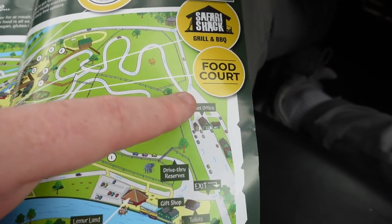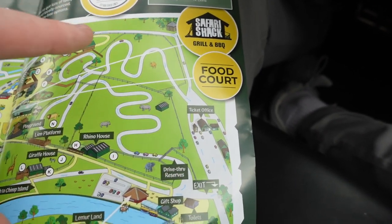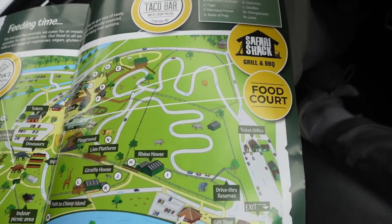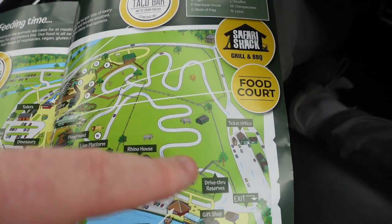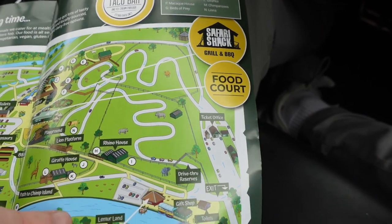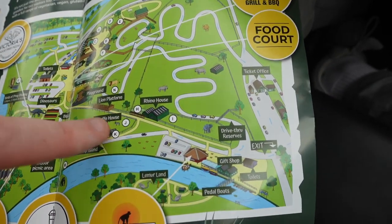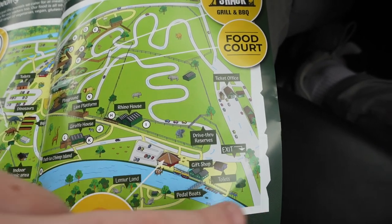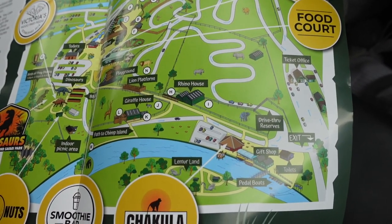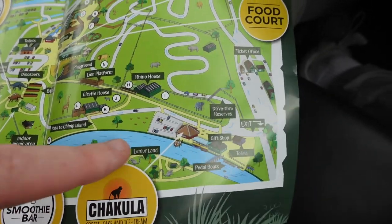You can then exit and leave the park, which I will probably do. I will do everything I can today, and then I will go through the reserve, and then I will exit and go home. Or you can not go through the reserve, and you can exit out of the park, and that's you out of the park. This is the boat area.